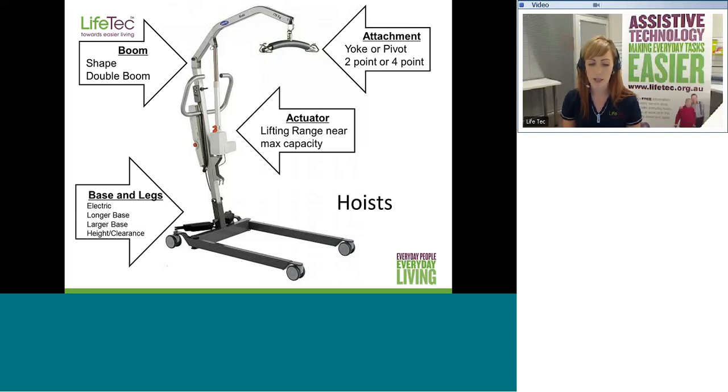Attachment, so we have a standard spreader bar or yoke or a pivot frame. The pivot frame may assist people into a good position, but may be difficult for the carer to move. You could consider an electronic pivot frame, like on the Arjo Maxi Tilt, which takes up to 170 kg. With our yoke, you'll often find that there are 2, 4, or even 6-point yokes in some cases. So these are really good for apple-type body shapes to provide more room for their abdomen.